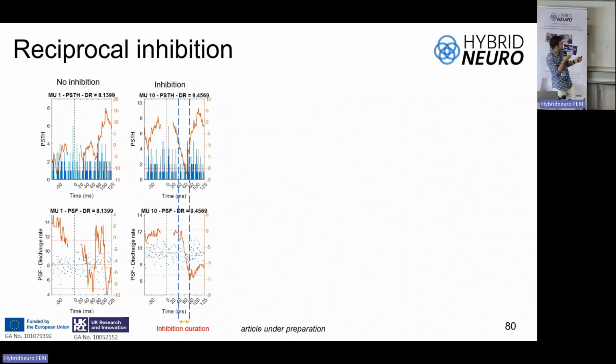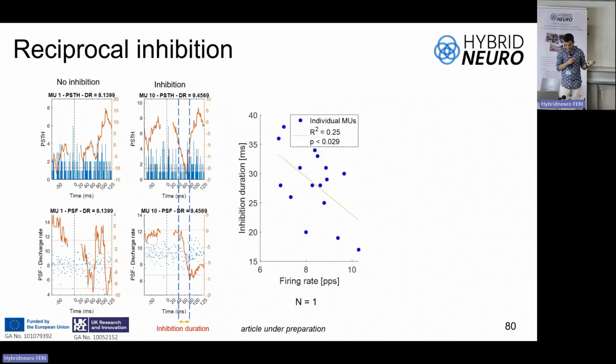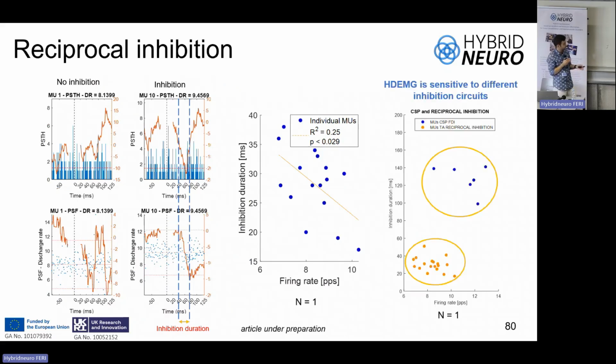So we have units like this one on the left, where there's no increase or decrease in the occurrence or the firing rate. This one is increased, but it's quite noisy, so we don't consider it can actually be counted as an inhibition. But we have very clear inhibitions like here, both in PSTH and PSF, and we can characterize this inhibition duration for this circuit. And this is just one subject. The same relationship we saw before is also kept here, between firing rate and inhibition duration.